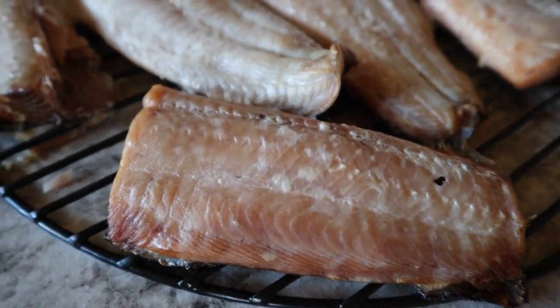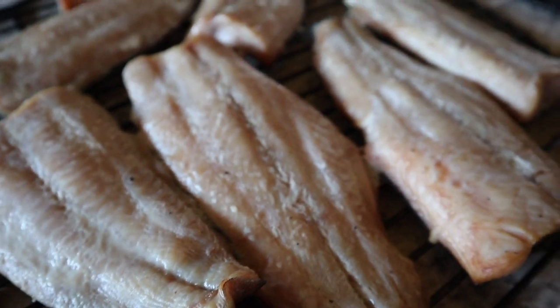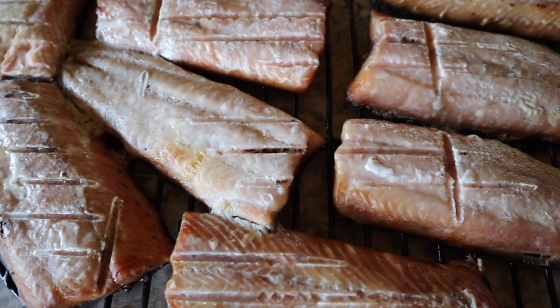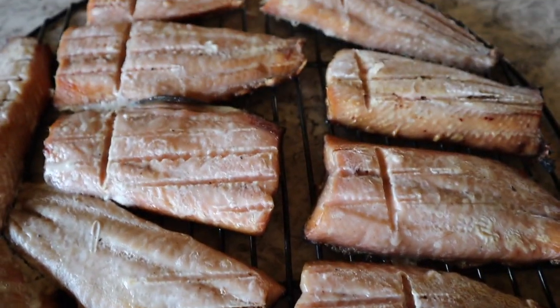Salmon is out of the smoker. It's a little more cooked than we wanted because we had to mess with the smoker. It's delicious.